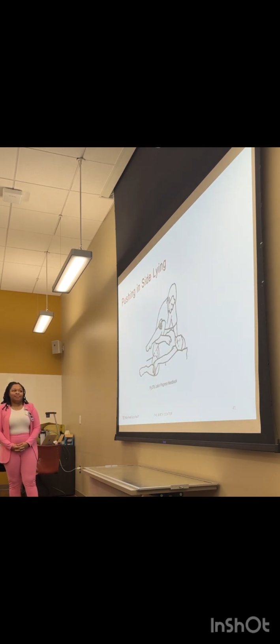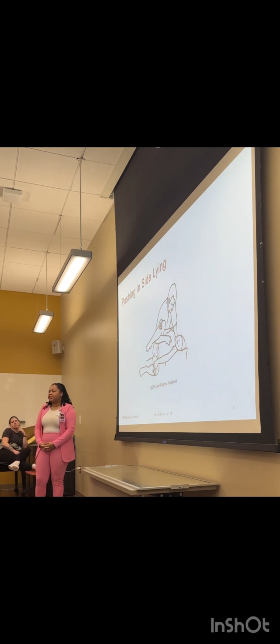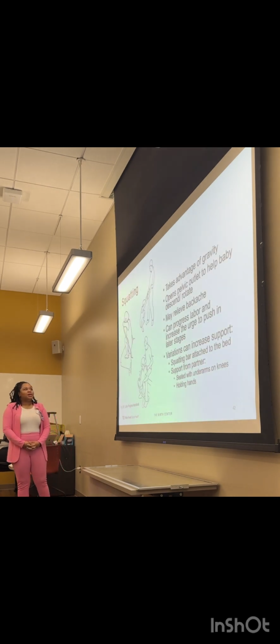Pushing in sideline positions. I do encourage clients and patients to push in alternative positions. There are several different positions mom can push in, not just lying on her back. Sideline is a very good pushing position. Hands and knees is a very good pushing position. Any positions that help with gravity instead of working against gravity. Squatting is a very good position as well.